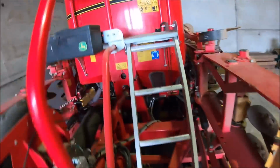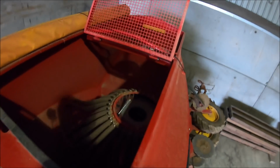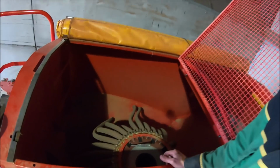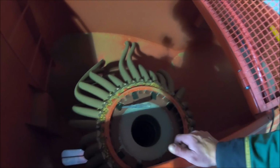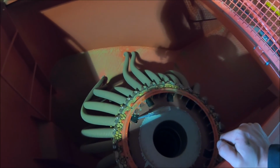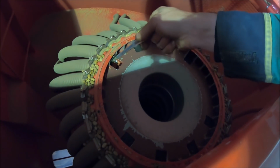So just having a quick look at this Vaderstad drill. If you remember, back when I was just finishing off the spring beans, I was having a problem with the tram line. I had a fault coming up on the screen to do with the tram lines, and basically, you see these black covers, there's 8 of them, 4, so I think it shuts off 4 spouts for each tram line, and basically there was a bean stuck in this one and it was holding it open.